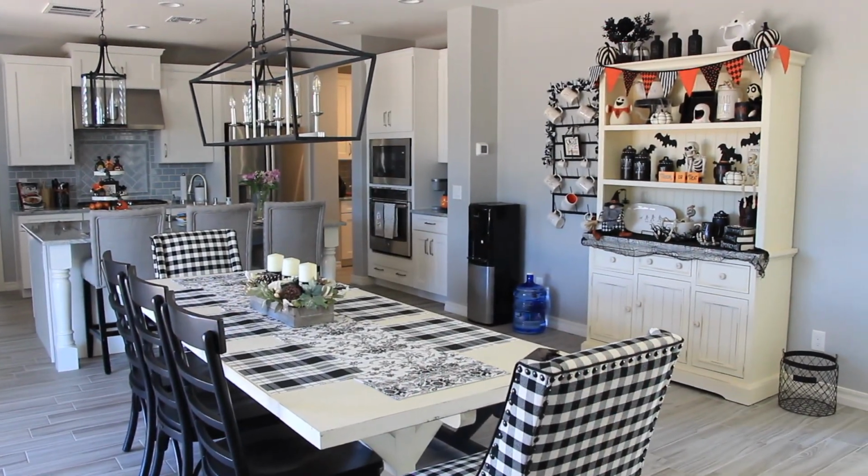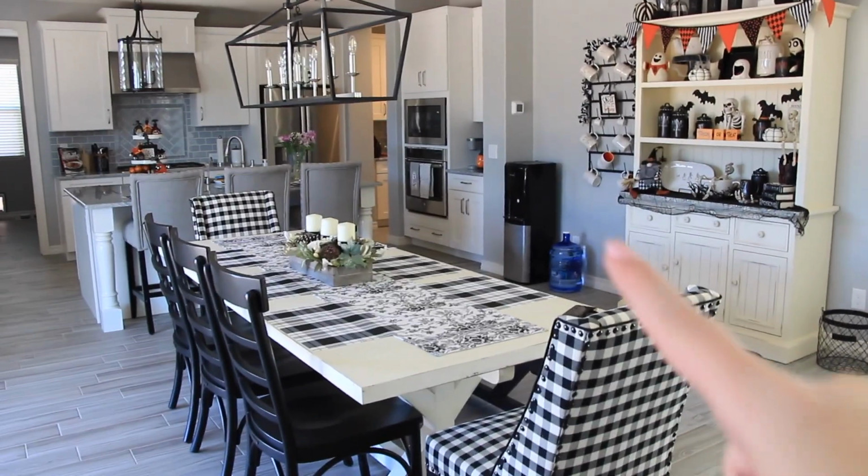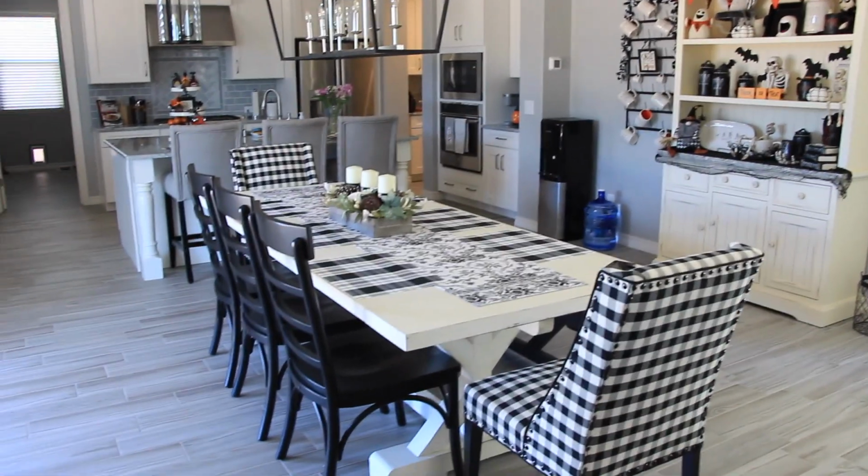Moving into the kitchen area, don't mind the water jug out right there. Kristen didn't put it away.